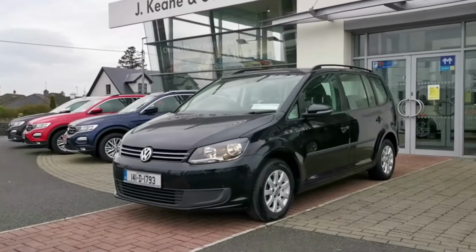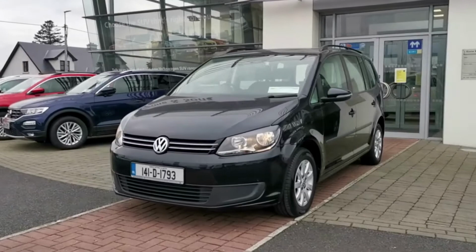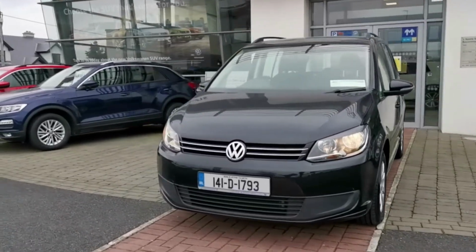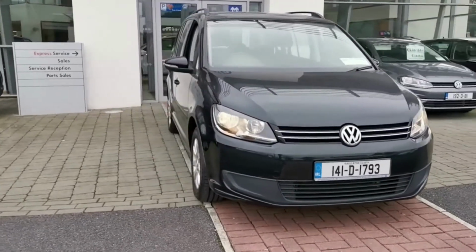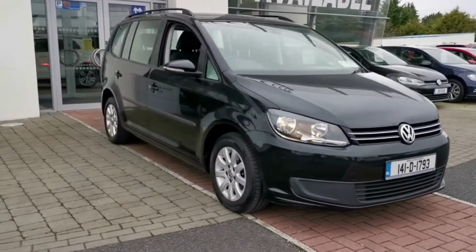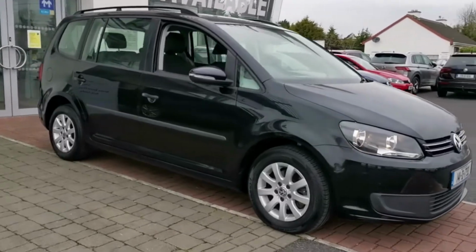Another quality used car available here at J. Kane & Sons is this 141 Trendline Touran. Finished in deep black pearl with alloy wheels, this Touran has NCT until January 2022 and has just over 150,000 kilometres on the clock.